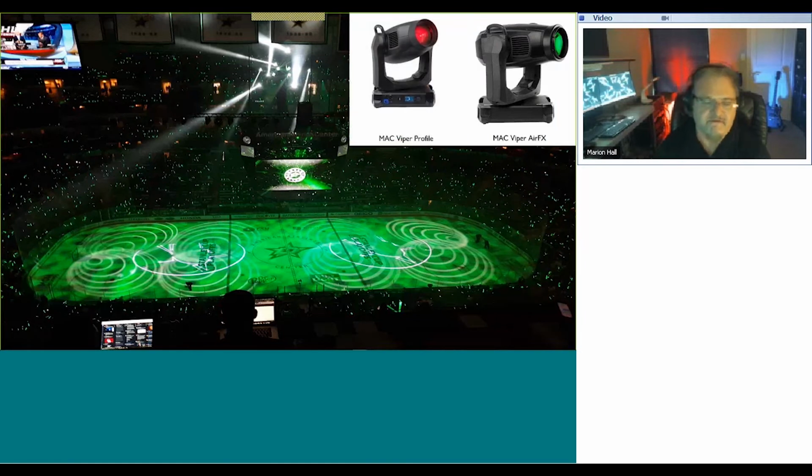And then finally, because I'm very familiar with this, it's actually something I do on the side: I do lighting for the Dallas Stars, and we're using both profiles and the Mac Viper Air Effects here. I can tell you specifically what I'm doing. The spots are basically the rings that you see there, like the time tunnel effect on the ice, and the wash is all the green you see there. That's about a 70-foot throw from the truss to the ice. The Viper Air Effects are in the corners, and that's about a 120-foot throw if I remember correctly.